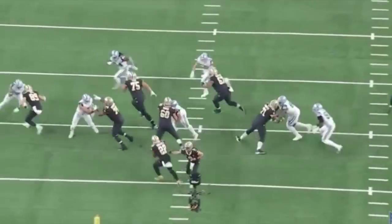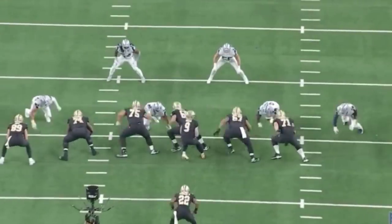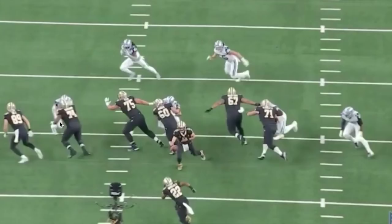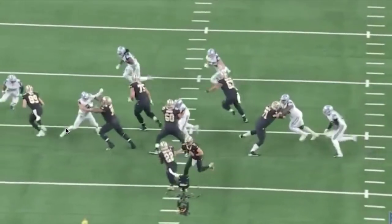Boom. Now, I want to take note of his hand placement here, right? He's going to come off the football, get his hands inside, and control the block. A little bit of penetration, but what I like is that there's a lot of control here. Tyrone is not just flying up the field, not just getting wild and crazy in the backfield on Mark Ingram. He's actually going to get hands inside, extend, and get his eyes on the backfield.